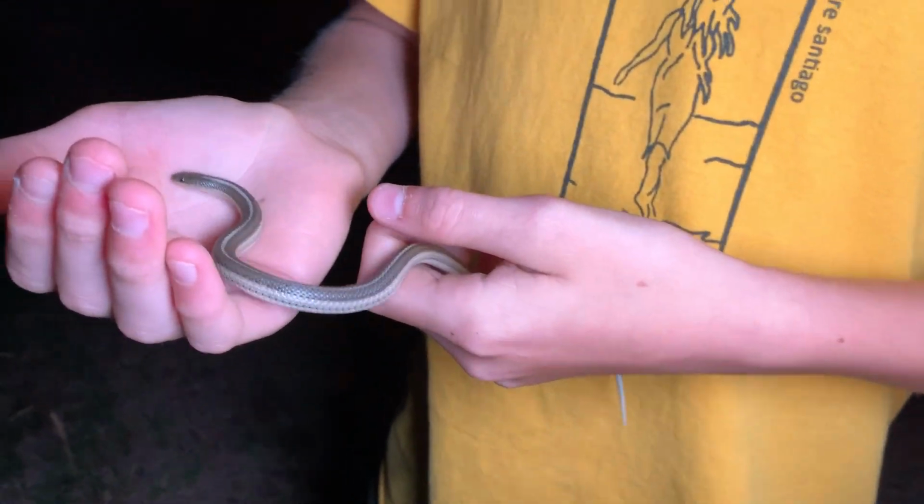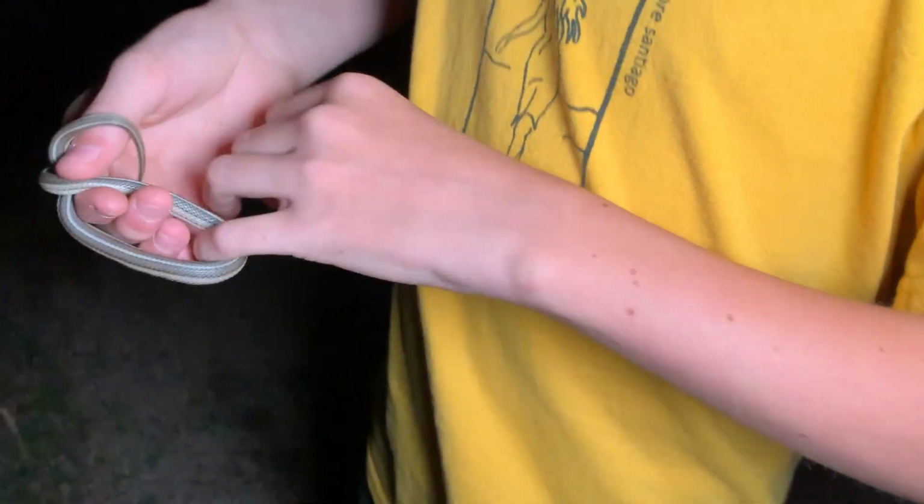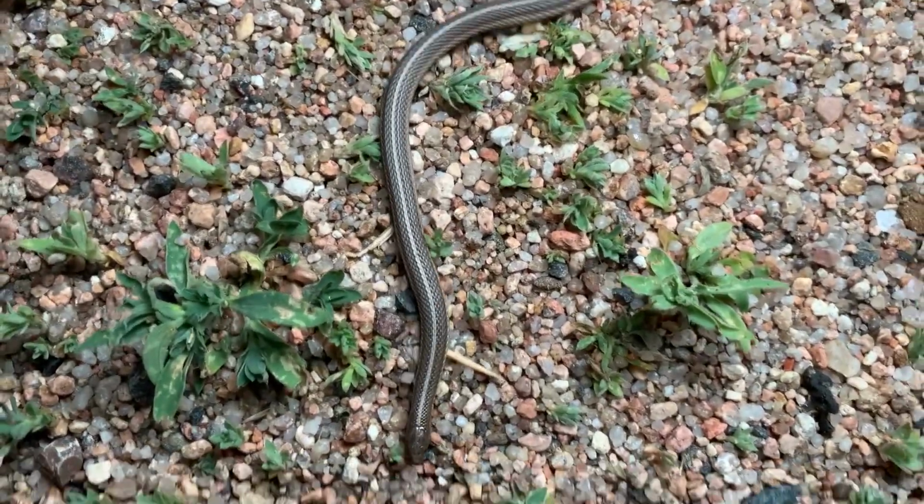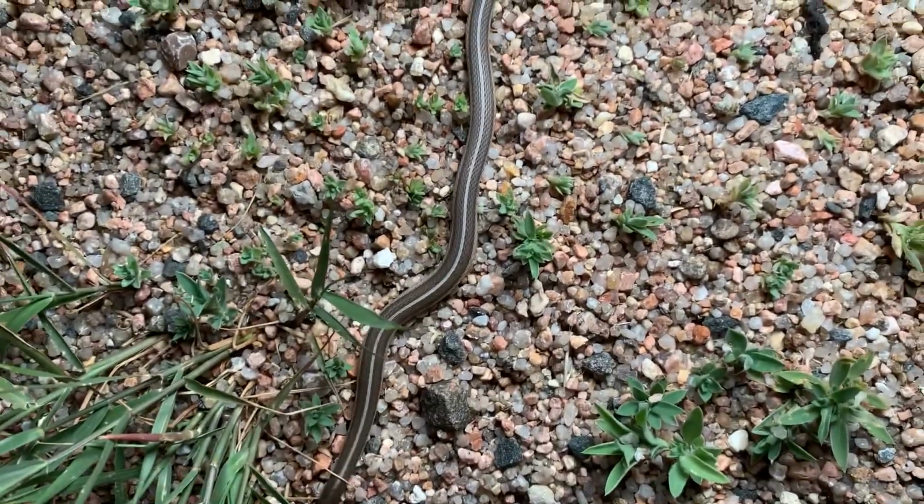We're just going to release him after taking a little time to log data on him and make sure that we enjoy him properly, and then we're going to release him and keep moving on our way. All right, buddy. Thank you for giving us at least one snake to enjoy tonight.